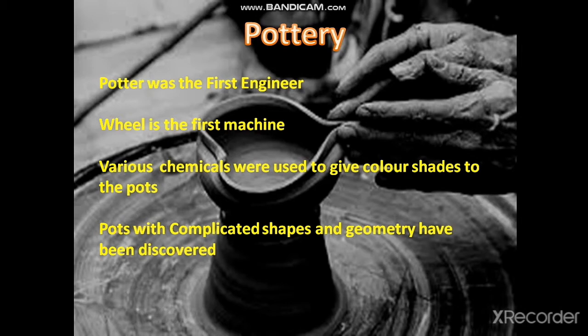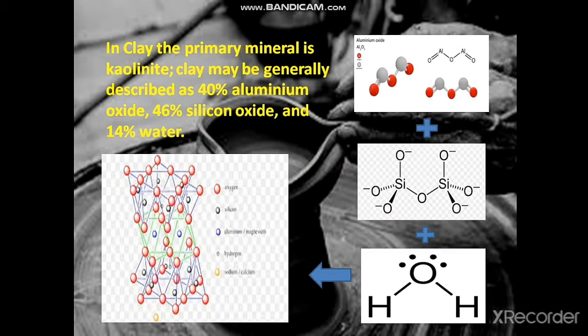Indus Valley civilization is also famous for its burnt bricks with specific dimensions. These bricks were made of clay, silica, limestone. It has been observed that they have a steadiness in their dimensions. These bricks were made using wooden molds, so it is needless to say that Indians did master pottery before the Egyptians. The composition of clay that was used in the Vedic age was 40% aluminum oxide, 46% silicon oxide, and 14% water.